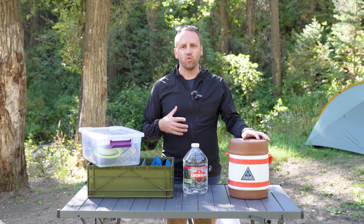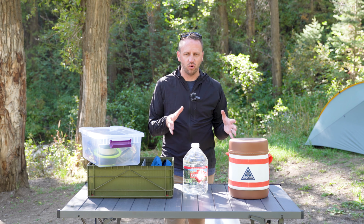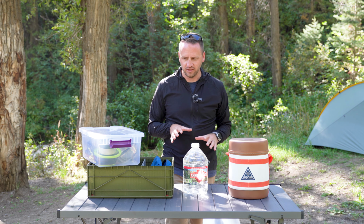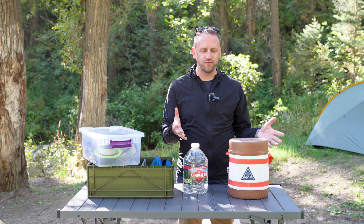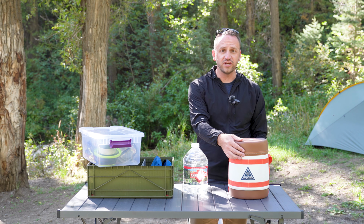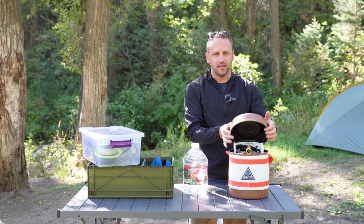All right, wrapping this up here, what are the additional things that you need to kind of round out to make that ultimate ideal camp kitchen? It's a few accessory things. First is whatever stove you are taking with you, you're going to need fuel for. And that could be propane, like I have here.